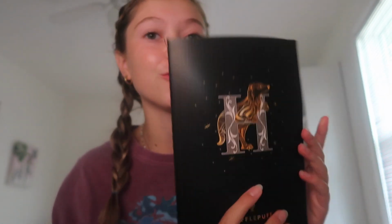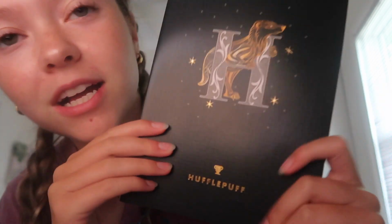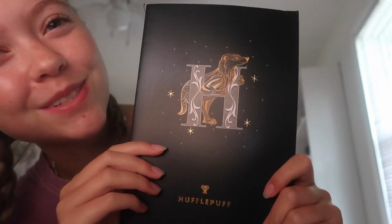So the first thing that I got is this. They actually have a ton of Harry Potter stuff on there when I went and got my products. So this is a Hufflepuff notebook, which I just thought was so cute. You can obviously use it for anything, but they have all the houses: Hufflepuff, Gryffindor, Ravenclaw, and Slytherin. But I'm a Hufflepuff girly, so I got this one, which is literally so cute. In the pages, I have another notebook from Stationery Pal, and the pages are very thick and good quality to write in. So I'm really excited to use this.